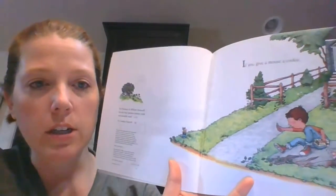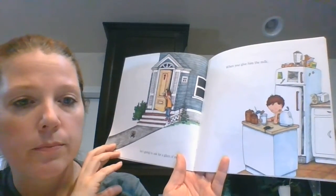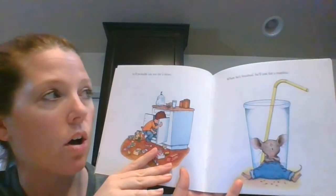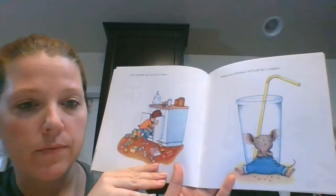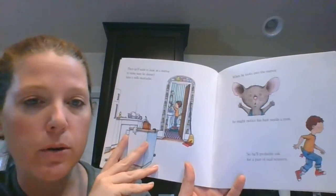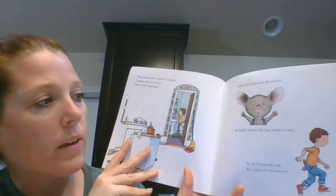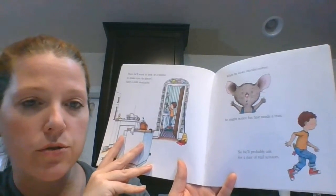If you give a mouse a cookie, he's going to ask for a glass of milk. When you give him the milk, he'll probably ask you for a straw. When he's finished, he'll ask for a napkin. Then he'll want to look in the mirror to make sure he doesn't have a milk mustache. When he looks in the mirror, he might notice his hair needs a trim. So he'll probably ask for a pair of scissors.